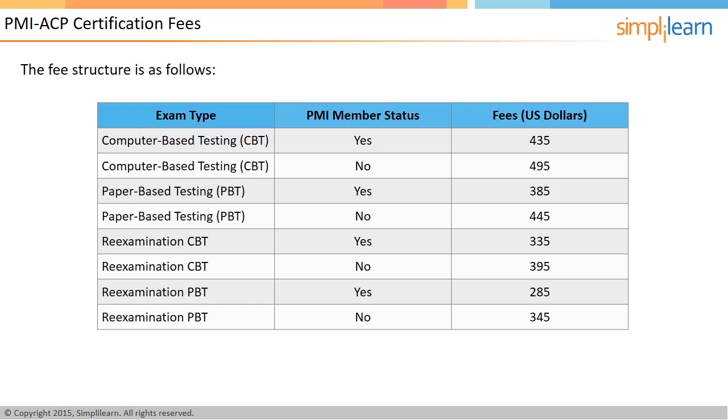The fee for the computer-based test, or CBT, is $435 for PMI members and $495 for non-PMI members. Similarly, the fee for paper-based training, or PBT, is $385 for PMI members and $445 for non-PMI members. Simplilearn encourages participants to become PMI members and then apply for certification. If you are unsuccessful in clearing the PMI-ACP exam, the re-examination fee for CBT is $335 for members and $395 for non-PMI members. Similarly, for PBT, the re-examination fee is $285 for PMI members and $345 for non-PMI members.